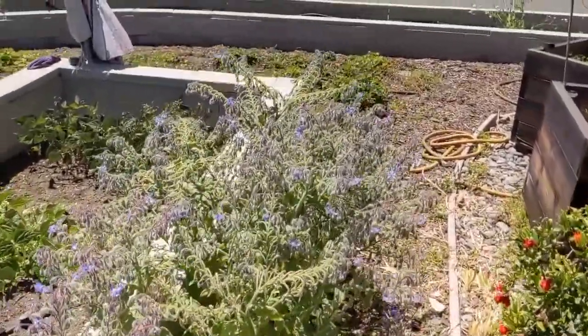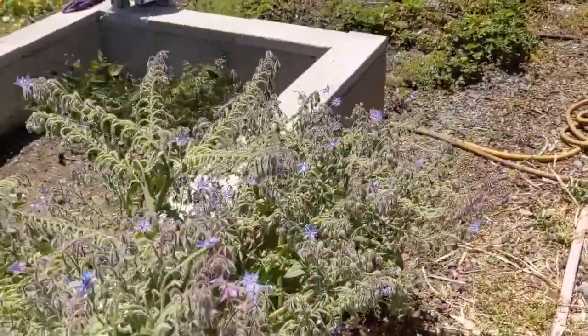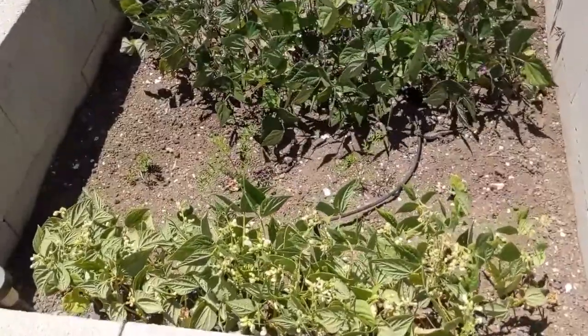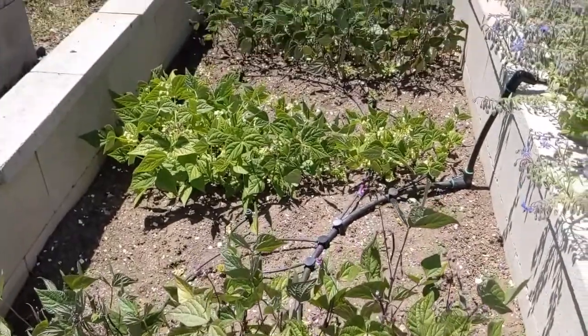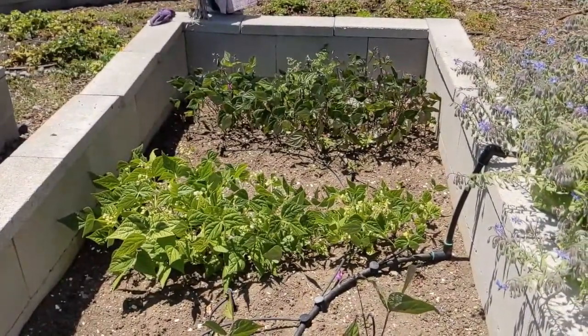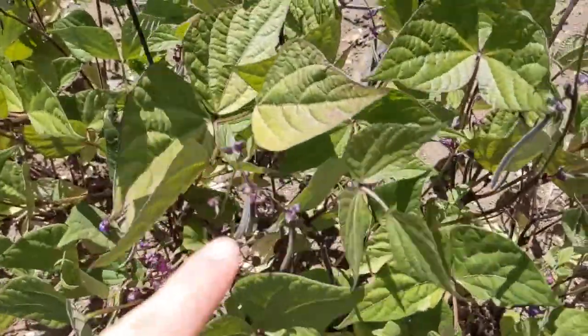I had a lot of it all over the place, but as I started putting in the rest of the garden, I kind of trimmed it back. Here are some Goldilocks beans and some amethyst beans. I planted these a couple of months ago, a little early for beans, but they're starting to come on now. If you look closely, you can see some little teeny beans.